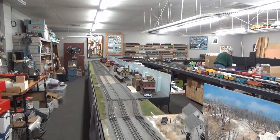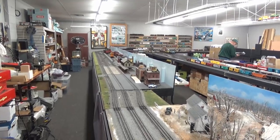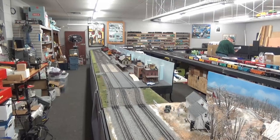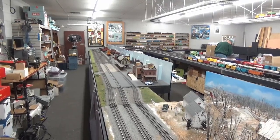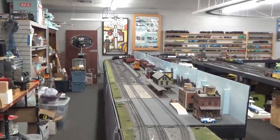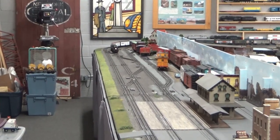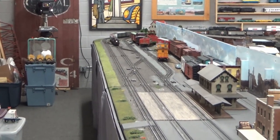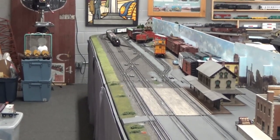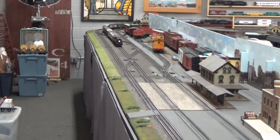Hello again, everyone. I'm in Syracuse, New York, at the Central New York National Railway Historical Society's model train area. A friend of mine who's been trying to get me here for quite some time finally convinced me to come on out. We're looking at Boston and Albany 284 pulling a milk train.